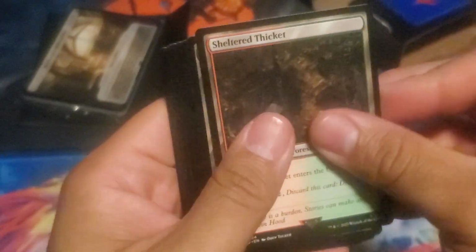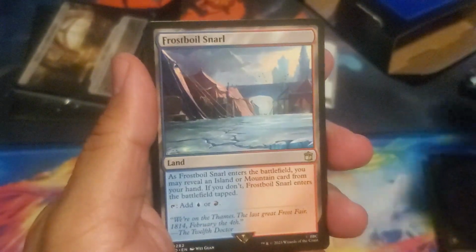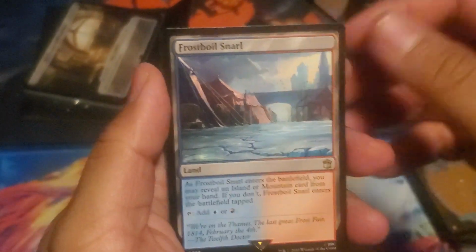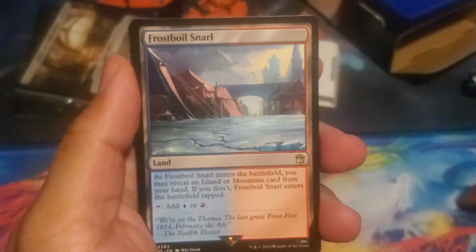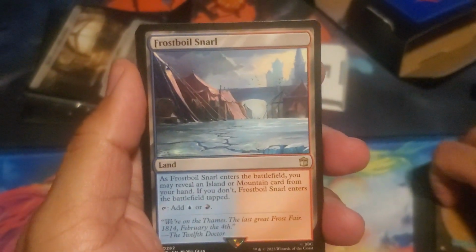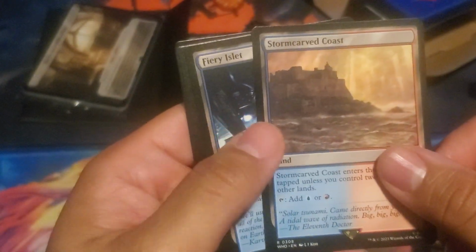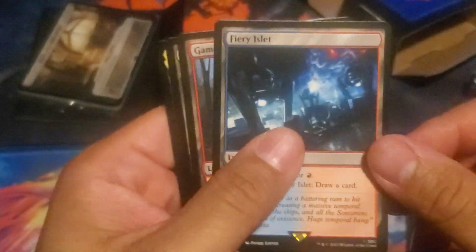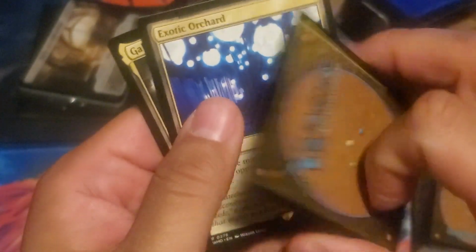Anyways, Sheltered Thicket. Temple of Epiphany. Trust me, these are fantastic lands to have. Frostboil Snarl. Why are you doing this? Do you see this? Do you see that? Are these cards new or not? God. Frostboil Snarl. Storm-Carved Coast. Excellent. Fortified Island. The Game Trail. And of course we have Exotic Orchard and Gallifrey Council Chamber. So let's... Oh, whoops. I didn't mean to do that. Okay.